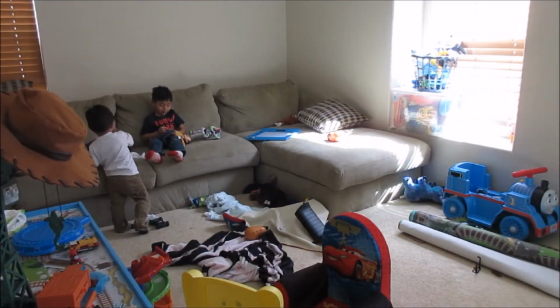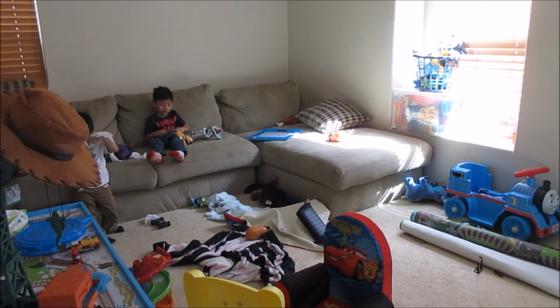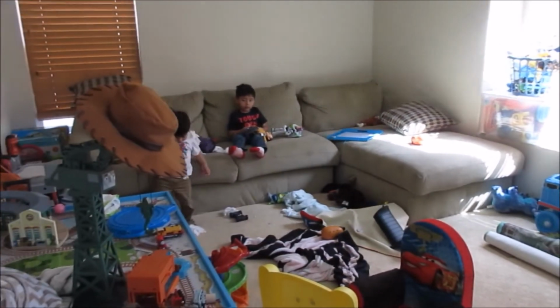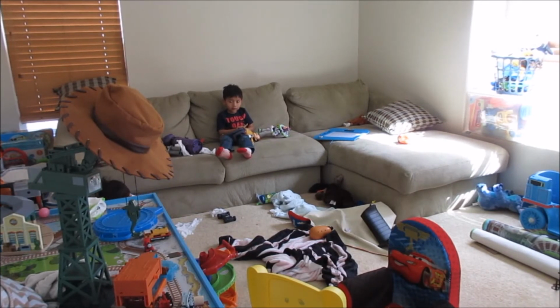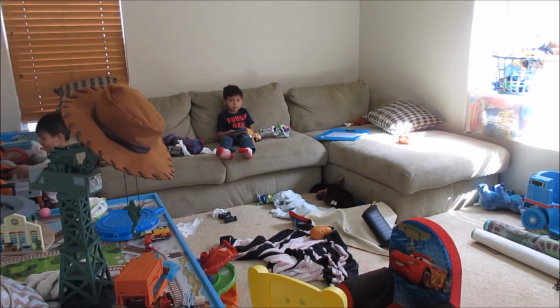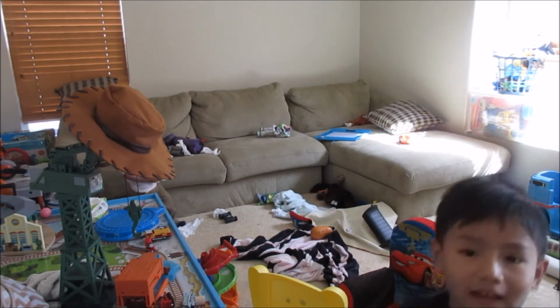So this is the loft right outside of my room. And this is the playroom. And this is a daily disaster. It doesn't matter if I clean it in the morning or at night, it's definitely not a throughout the day kind of thing because they're always in here playing. But I'm not worried about that right now. They're still going to be playing while I clean. So I'm going to leave that as is as of right now.